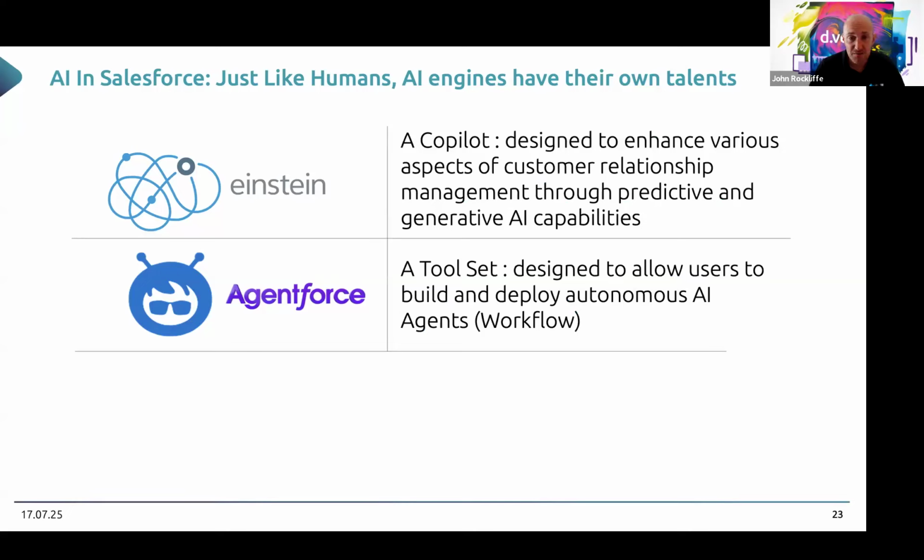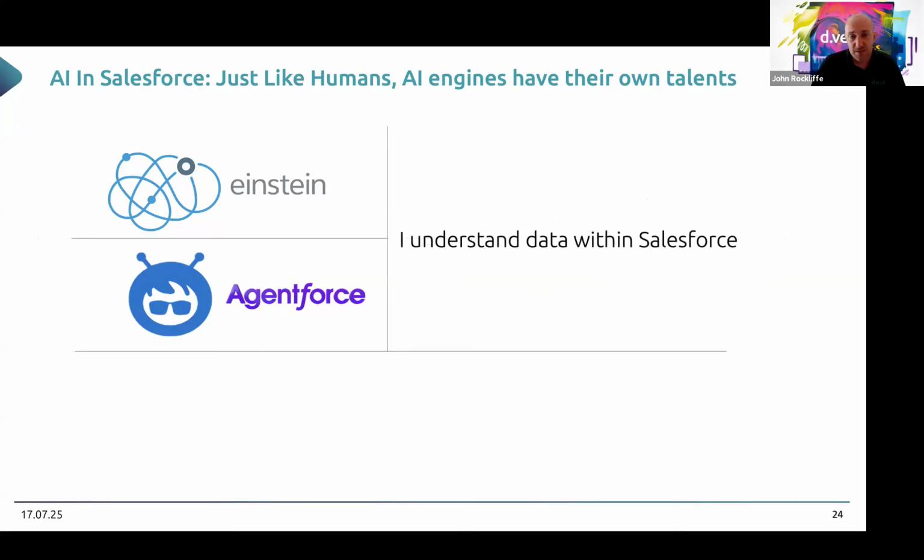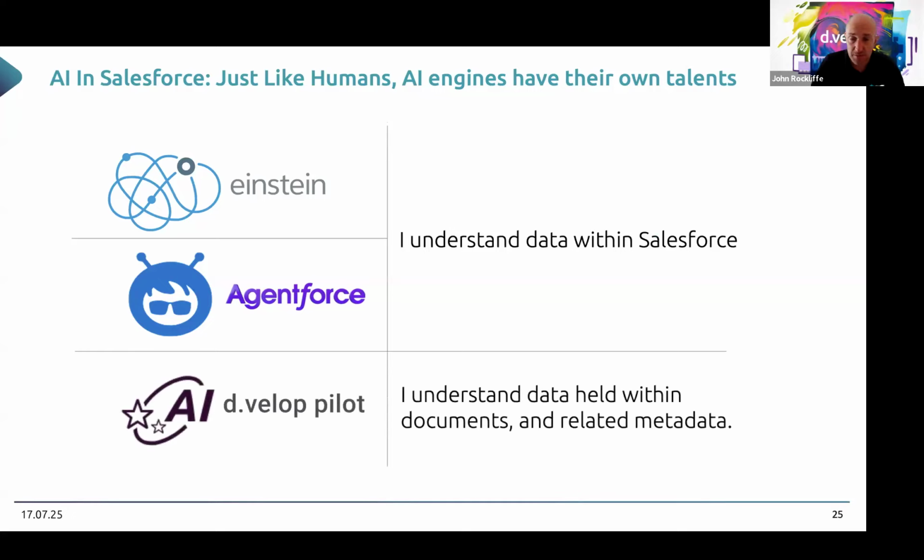So both of these engines are fantastic within the Salesforce platform. But as we discussed before, these engines understand only the data inside Salesforce, which we know to be only 20% of the data that our enterprise manages. So what about the other 80%? Again, this is where d.velop comes in with our engine, the d.velop pilot. So d.velop pilot is specifically developed to understand the data held within files, so files stored within the d.velop platform. It also can understand the metadata connected to those files.